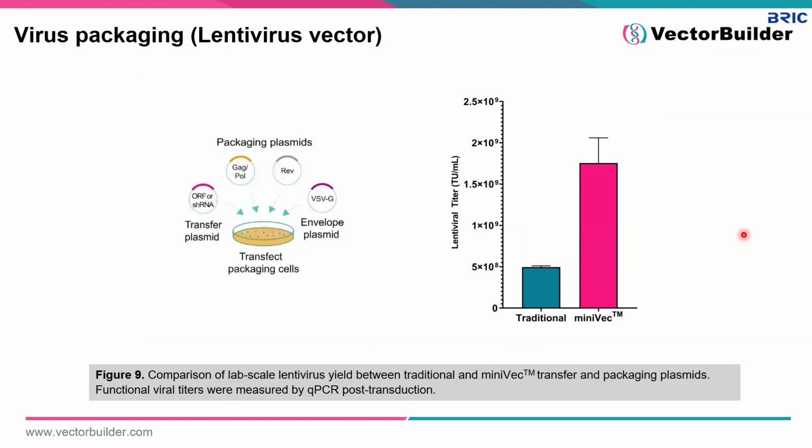In addition to applications in transposition systems, miniVec can also be effectively utilized in recombinant viral systems, including lentivirus and adeno-associated virus, or AAV. The miniVec backbone has been shown to enhance the efficacy of these viral systems, specifically when packaging and transfer plasmids are all with the miniVec backbone compared to traditional backbones. We can see that with a comparison of the packaging plasmids and the transfer plasmid with the miniVec backbone compared to traditional backbones, you get increased viral titers when using the miniVec backbone.